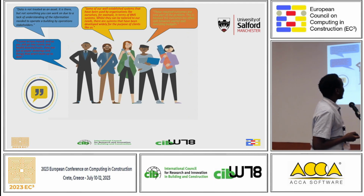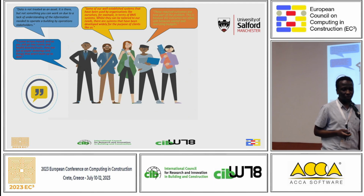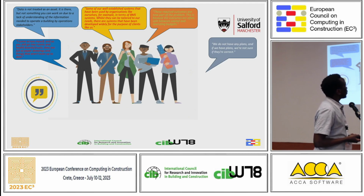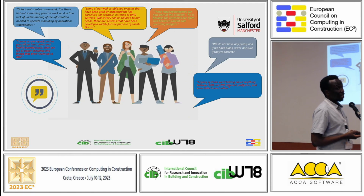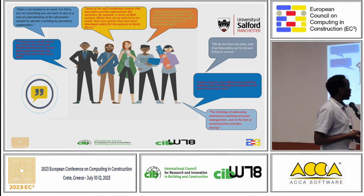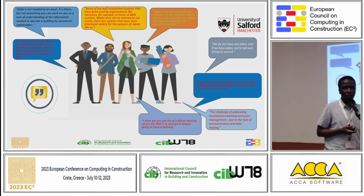Another comment was the fragmentation between CapEx and OpEx, which contributed to a gap between teams not collaborating. So they have got plans which are not accurate. They've got multiple legacy systems which do not speak to each other. And the challenge in addressing the maintenance backlog was basically a lack of communication and data sharing. And yeah, millions of backlog which they don't know how and when they'll solve.